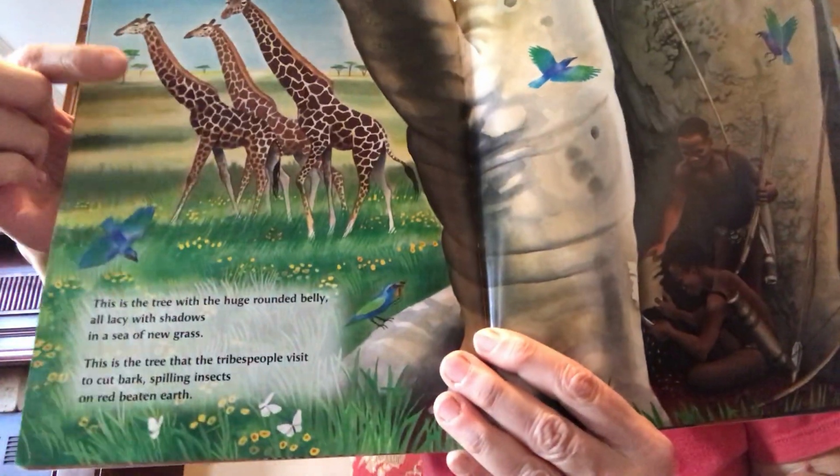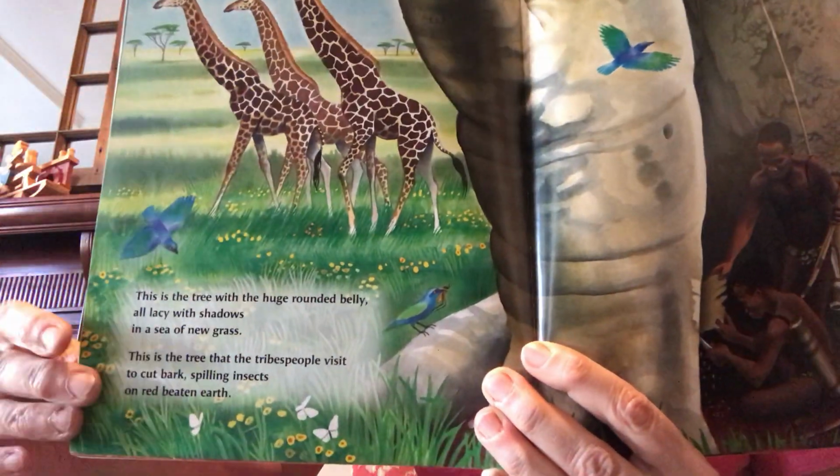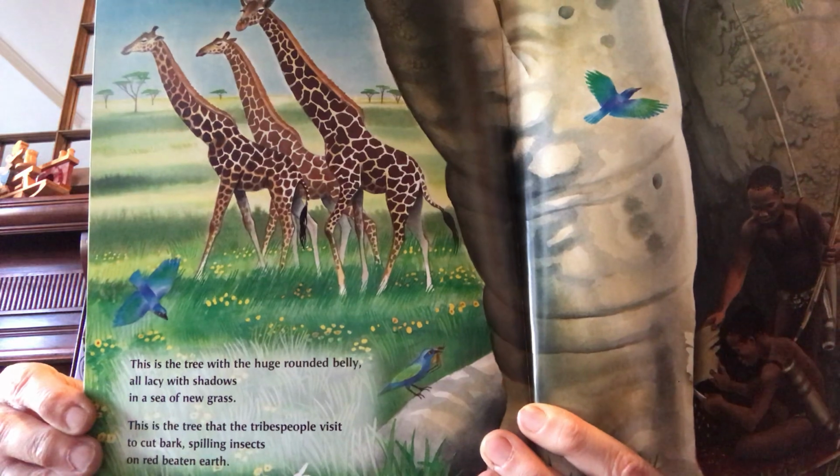Oh, here's some animals we haven't seen yet. They start with the letter G.